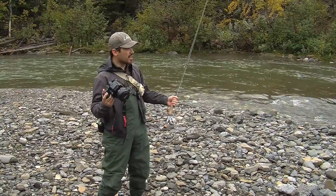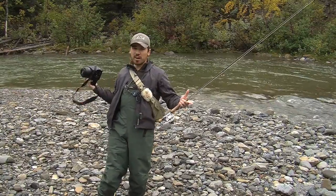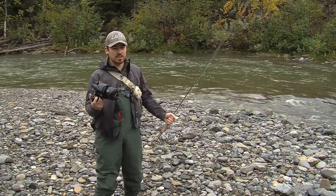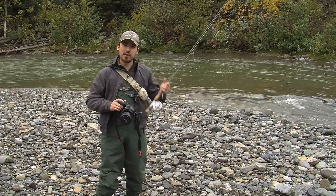The other great thing is we got lots of rain here today, we got lots of snow. I don't have to worry about this camera at all. It's totally weather sealed. This is great for when you want to come to the outdoors, do rugged landscape photography, do outdoor pursuits. It's equally as good in the studio with this giant 40 megapixel sensor. I want to take you guys through this today and maybe catch a few fish on the way.